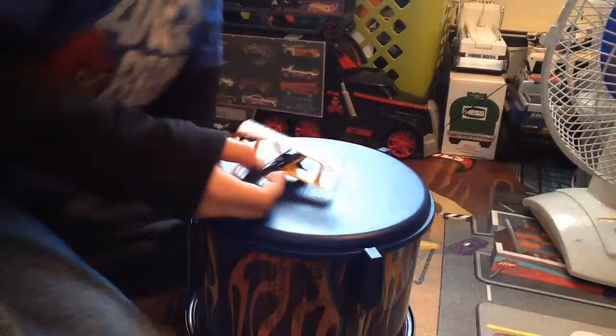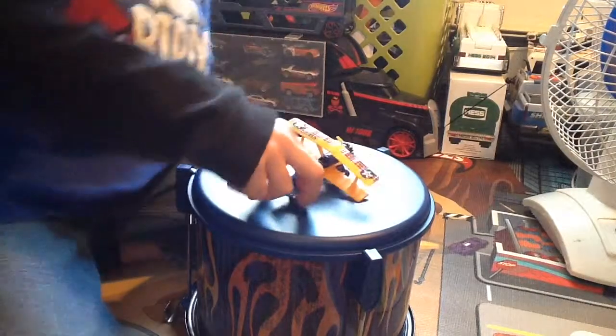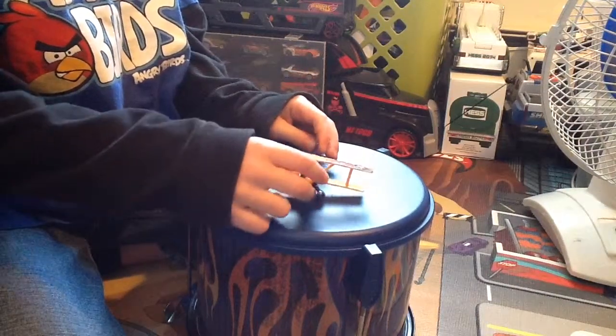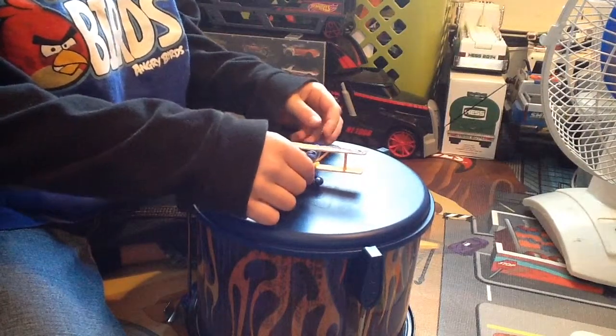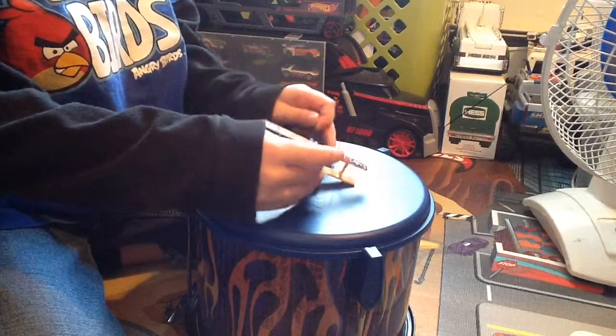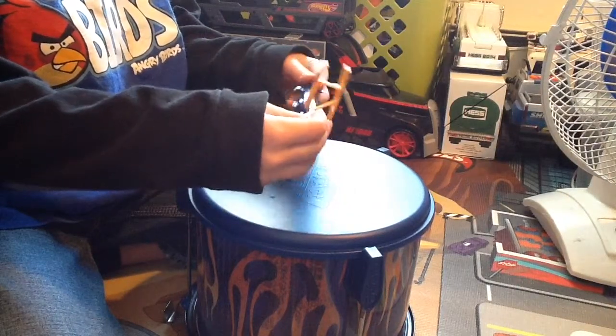So this is my plane. It's a farm plane, and it goes really fast. It doesn't go that fast. And the propeller moves on the front. It has three wheels. It's really cool.